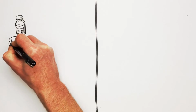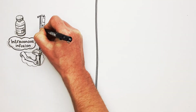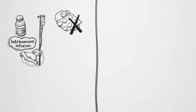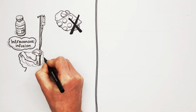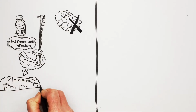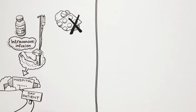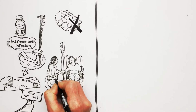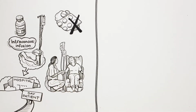Infliximab is given as an IV infusion through a drip into a vein in your arm. It cannot be given as tablets because your digestive system would destroy it. Infliximab infusions are usually given in hospital. You will probably be treated as a day patient unless you are already in hospital and will be able to have the infusion while sitting in a chair. You will be closely observed during the infusion.